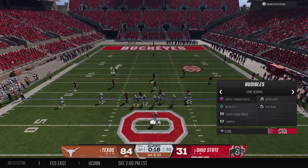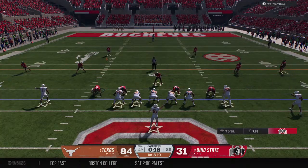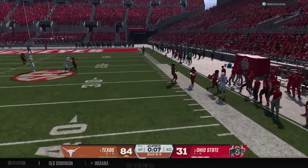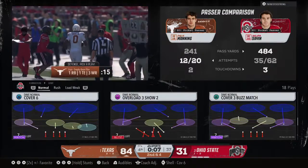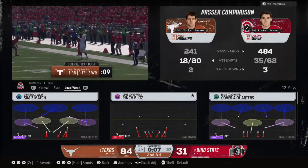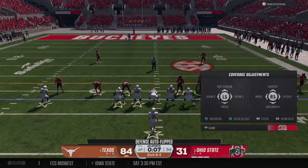Longhorns come to the line in the hurry up. Corners back up now, playing a couple yards off the ball. On 1st and 10, looking to throw. Caught on the outside. It's Moore. And he heads out of bounds after gaining a few yards. A completion makes it 2nd and medium.